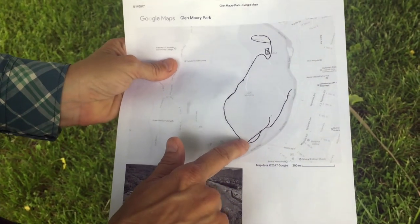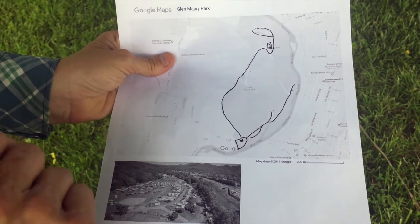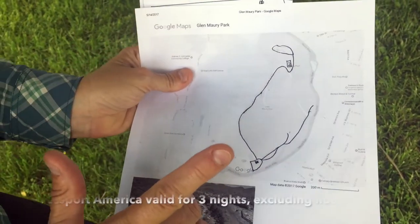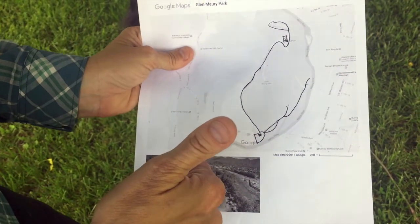And the water electric hookups down here cost $27 a night in the low season, $32 a night in the high season, which is summer. But if you have Passport America, down here you only pay $17.50, which is a deal.